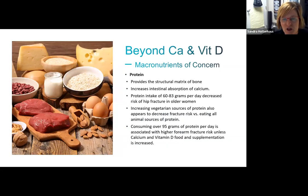Protein, we also want to make sure we're getting enough protein in the body. We know that protein provides the structural matrix of bone, so the joints, the collagen, all of that is supported by protein. Protein also increases intestinal absorption of calcium, and they found that 60 to 83 grams per day decreased the risk of hip fracture in older women.